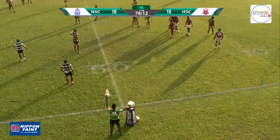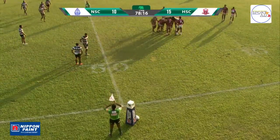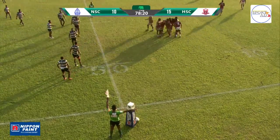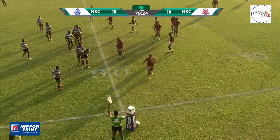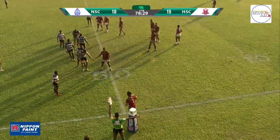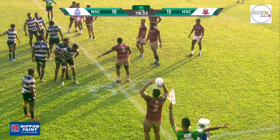Throw in to Havelock. Two more minutes on our clock, but not quite sure. Referee might play some injury time as well. Can Havelock hold on to this lead? Last 2 minutes of the game. Or can Navy pull out a win? Number 7, blue.